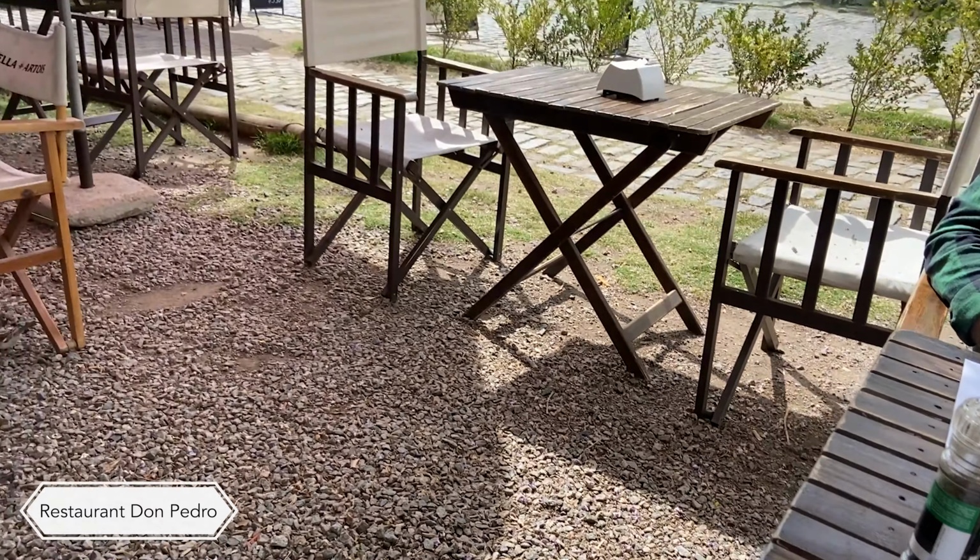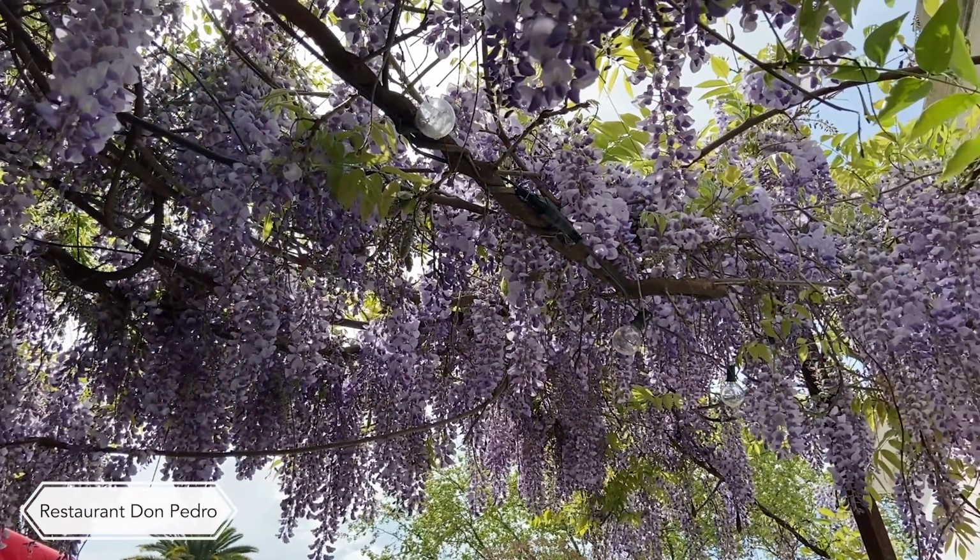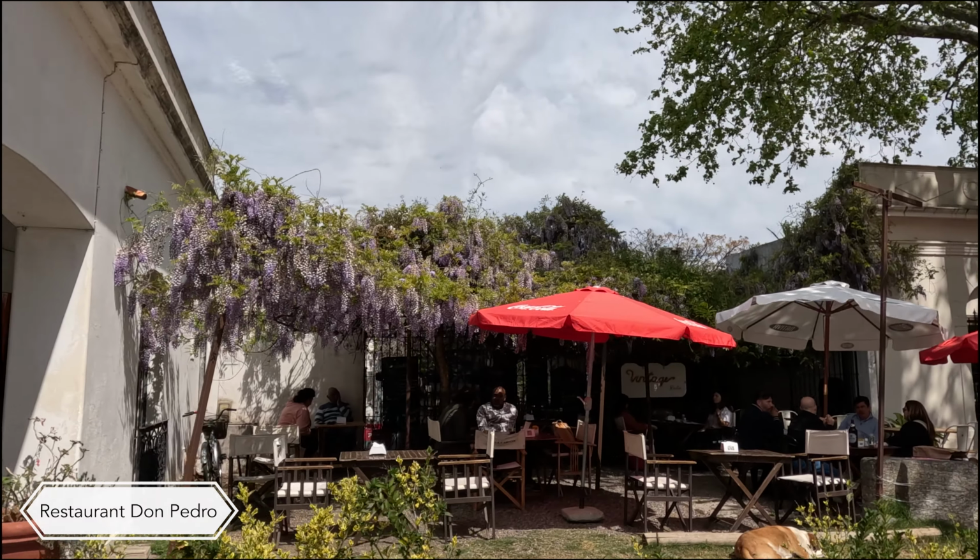And look at this. We sat under this beautiful wisteria. I felt so lucky to get to enjoy this, and the bees were buzzing and the dogs were going by. It was delightful. Here's a different perspective on the cafe we ate at.